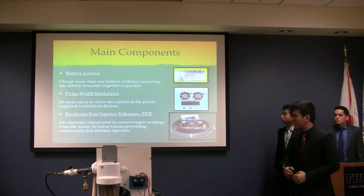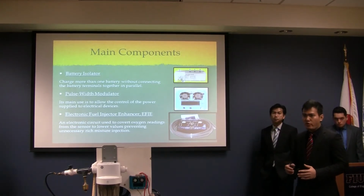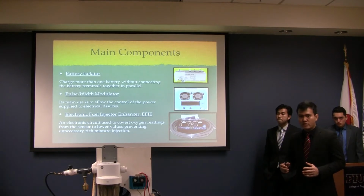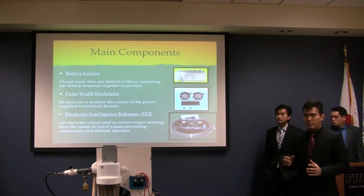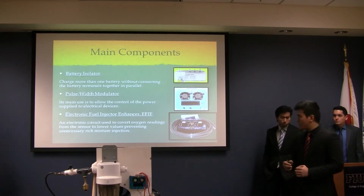Another main component is the electronic fuel injector enhancer. What this device does is read the oxygen from the oxygen sensor, and it controls the mixed injection for hydrogen and gas injection.